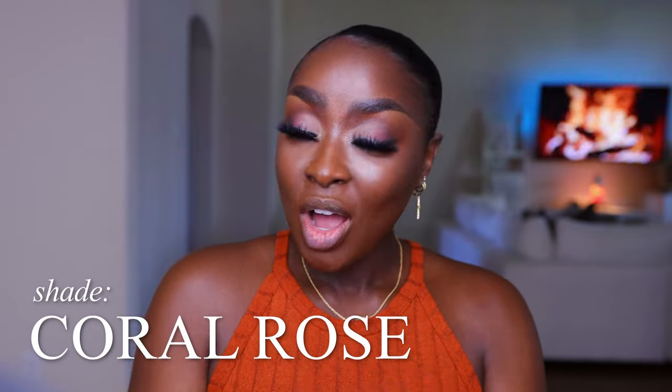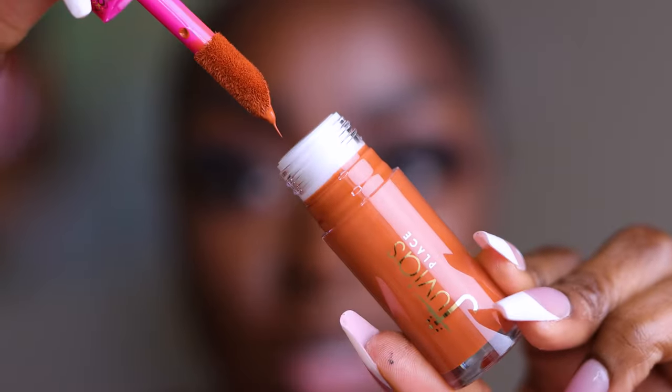And now we gotta do blush, honey. This is the Juvia's Place blush that went viral. This is Barbie Rose. No, wait, hold on. Oh, I almost messed up. I used pink already in a different video. Let's not do pink. What I'm gonna do is the shade Coral Rose. This went viral. I learned in a different video that a little goes a long way, okay?